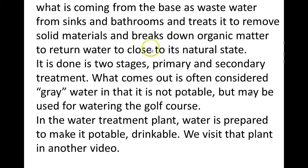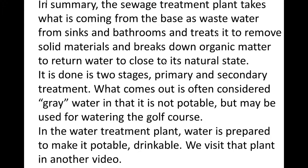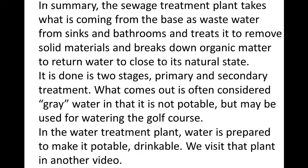Let me raise this up a little bit now. So in summary, the sewage treatment plant takes what is coming from the base as wastewater from sinks, bathrooms, showers, and treats it to remove solid material and break down organic matter to return water to close to its natural state. It is done in 2 stages here, primary and secondary treatment. What comes out is often considered gray water in that it is not potable, not drinkable, but may be used for watering the golf course.